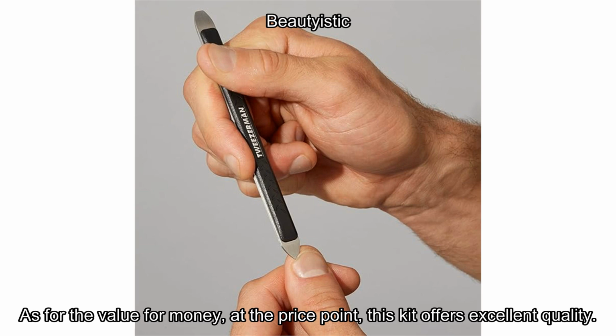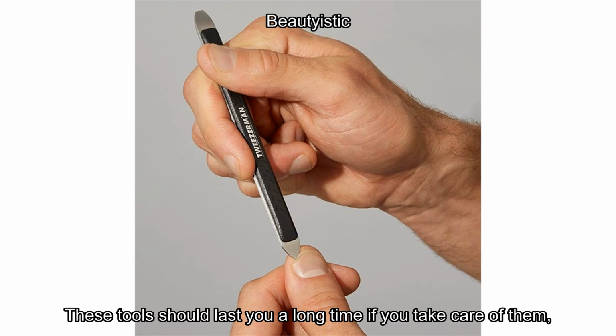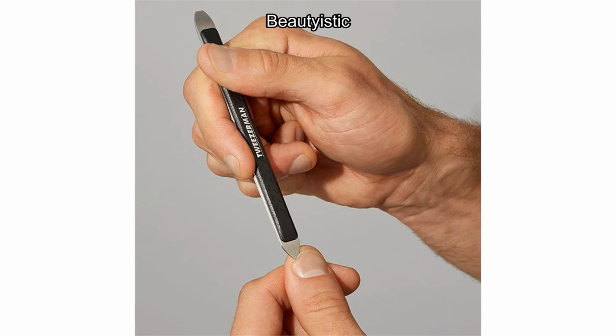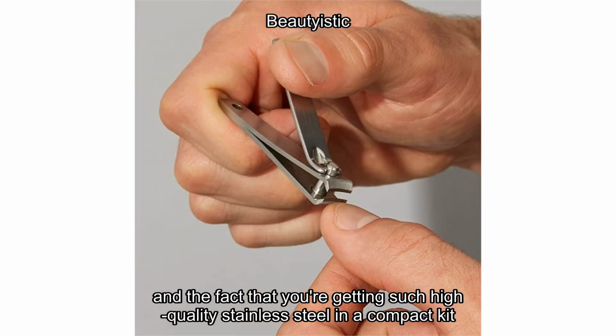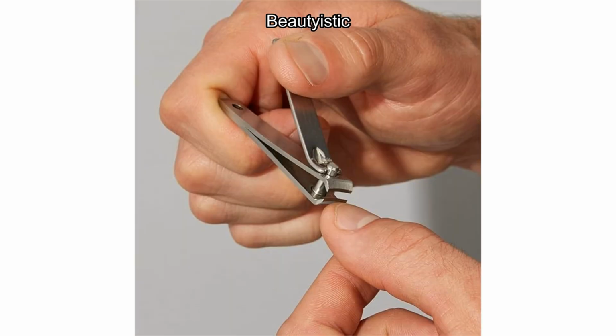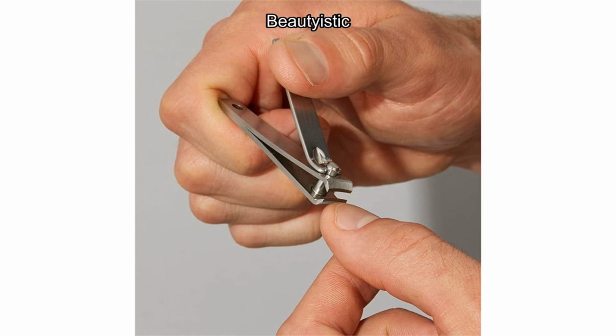As for the value for money, at the price point, this kit offers excellent quality. Tweezerman is known for their precise craftsmanship, and it shows here. These tools should last you a long time if you take care of them, and the fact that you're getting such high-quality stainless steel in a compact kit makes it a good investment, especially for anyone looking to keep their grooming routine minimal but effective.